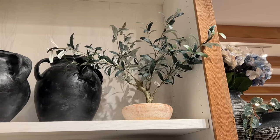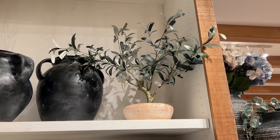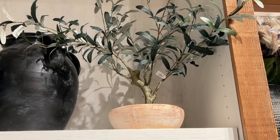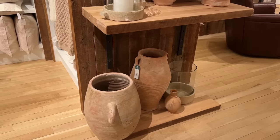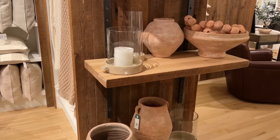I really like this little olive tree, but the price is pretty steep for this little size, but it does look very realistic, I will say, especially the stem or the branch. It's also very unique with this little pot, and I really like just the minimalistic feel that olive trees in general have, so I was really drawn to this one.